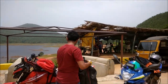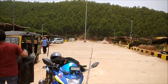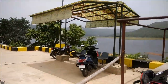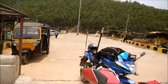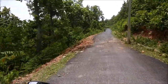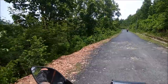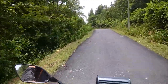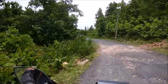So now we are ready to leave for Dharagiri waterfalls. This is 4 kilometers away from this dam. So let's see. So we complete our Burudi lake. So now we are going to Dharagiri waterfalls, and now the temperature is here 35 to 36, so it's quite hot.